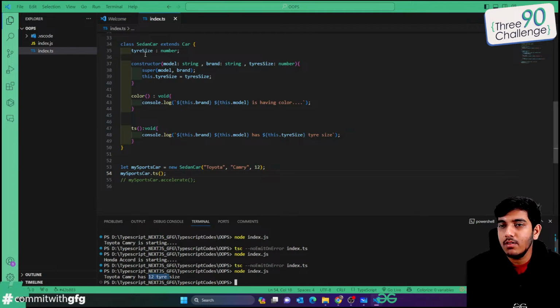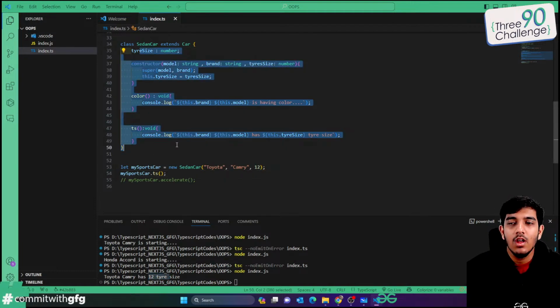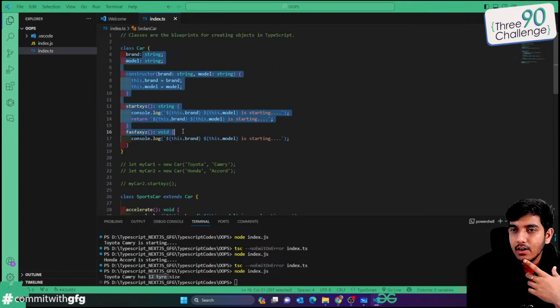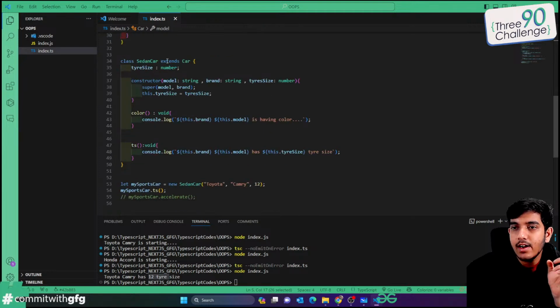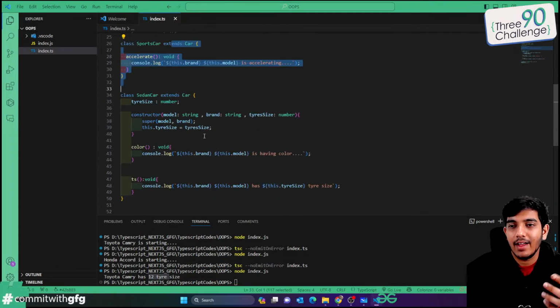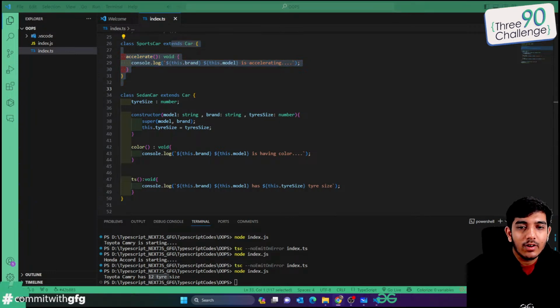So I can set a property for a particular class also, the subclass, the child class. It won't be applicable to the parent. The parent only has brand and model, but the child now has a new property of its own, the tire size property, which is only applicable, for example, to a sedan car, not to a sports car. Although it's there, we are still assuming that. So that's how it actually works.